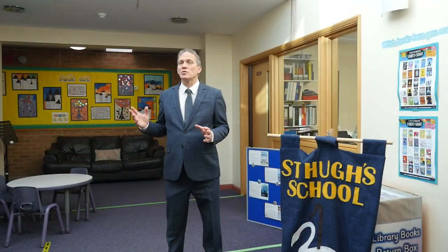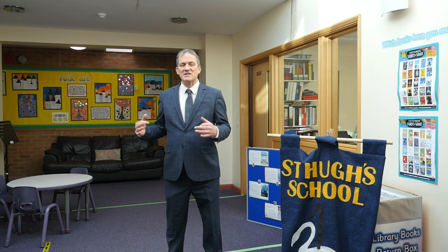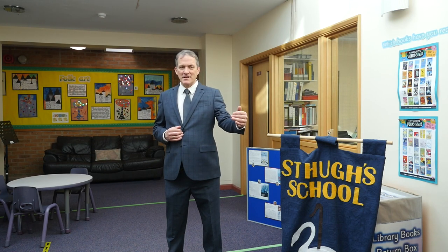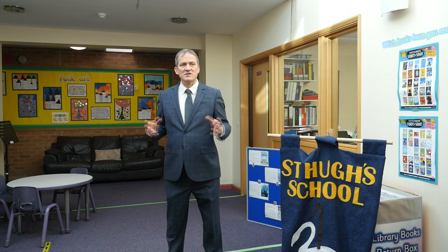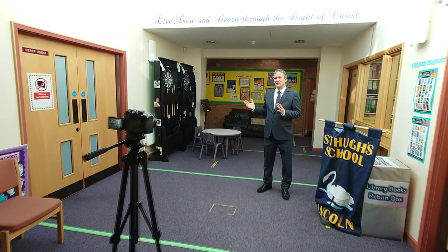So in this area of the school, we knocked through about 9 years ago. So where I'm standing, I would have been outside and the library was just in front of me. So we've knocked through the school and we've put a glass roof. So it gives this aspect a lot of light.